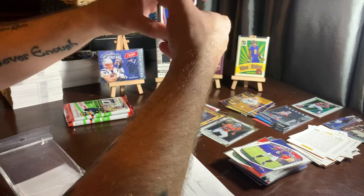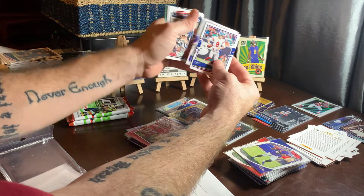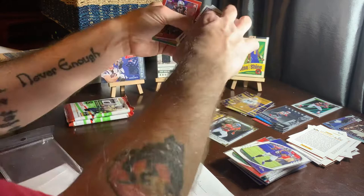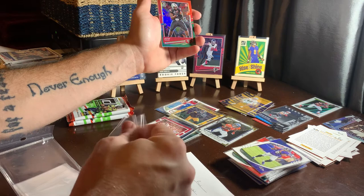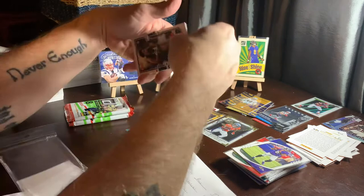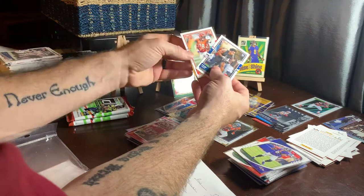Daniel Jones, Giants. Mark Andrews, Ravens. Chase Winovich, Patriots. Jared Goff, Rams. Hunter Renfro, Raiders. And then our red and green card is Javon Kinlaw for the 49ers. So these cards are pretty cool. Again, not numbered or anything. Then we have Devin Asisi for the Patriots. And AJ Green, Bengals. So two packs left.